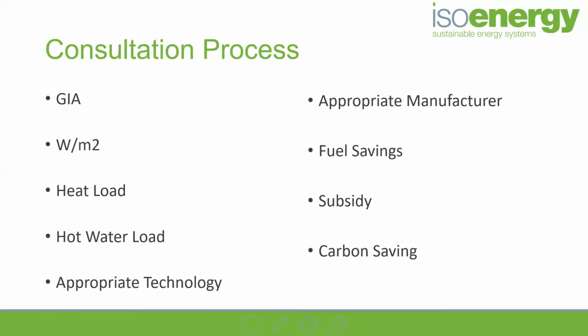And you might have a built-in buffer tank with hot water produced on demand. So there's all sorts of different solutions for different projects. You look at the appropriate manufacturer. Again, we're not tied, so we're whole of market. We're looking at which solution best suits clients and end users with their requirements.